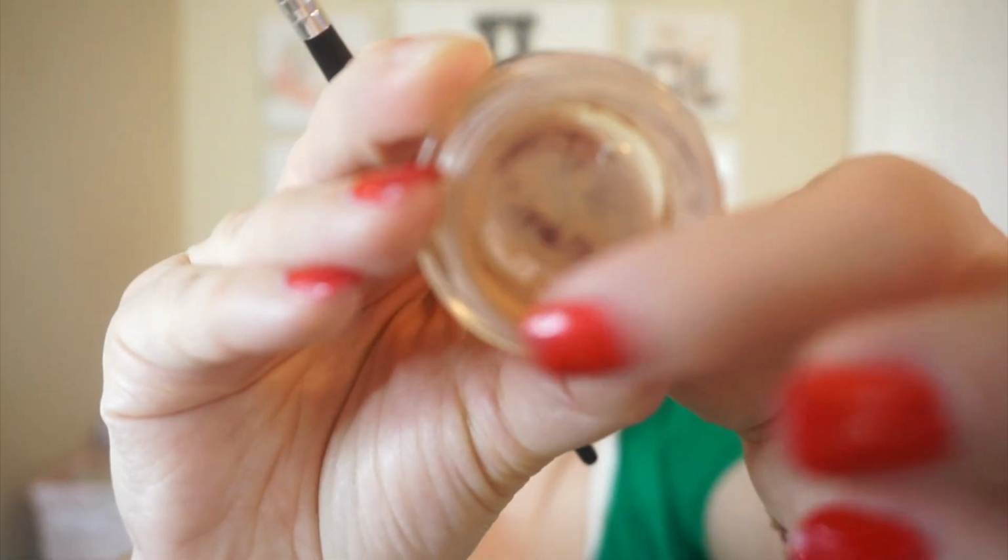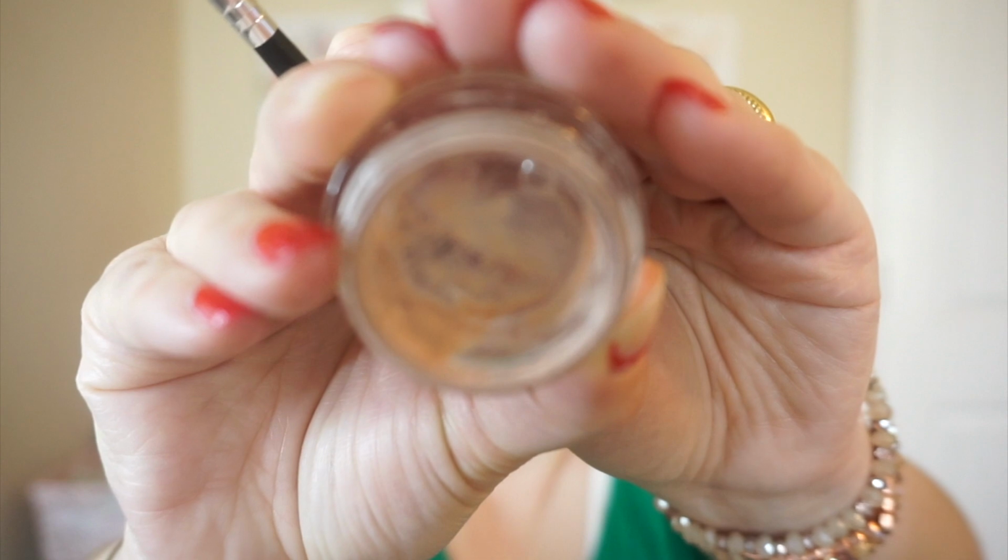MAC Painterly Paint Pot. I'm literally on the verge of being done with it. There's just that little bit right there in that corner, right here, you could see. That is literally all I have left. So close to being done with it, and so happy.